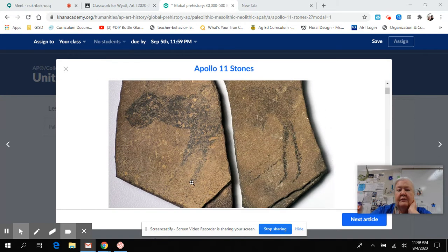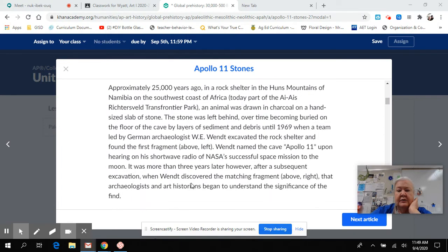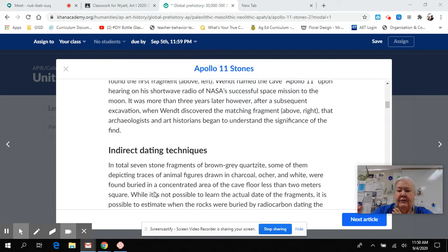Let's go back up and look at it. That's the fragment. Remember, it's the size of your hand. Wendt named the cave Apollo 11 upon hearing on his shortwave radio of NASA's first successful space mission to the moon. It was more than 3 years later, however, after a subsequent excavation, when Wendt discovered the matching fragment that archaeologists and art historians began to understand the significance of the find.